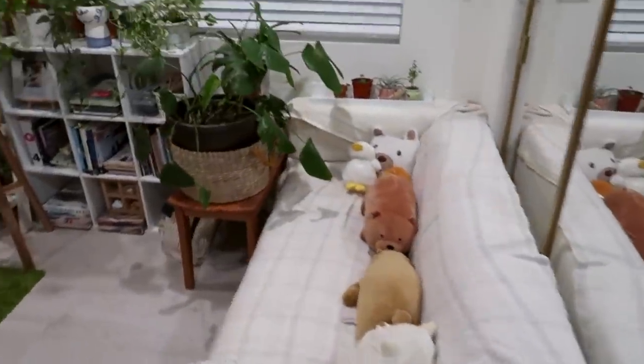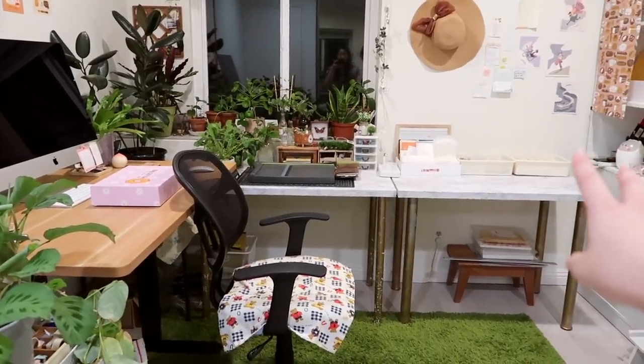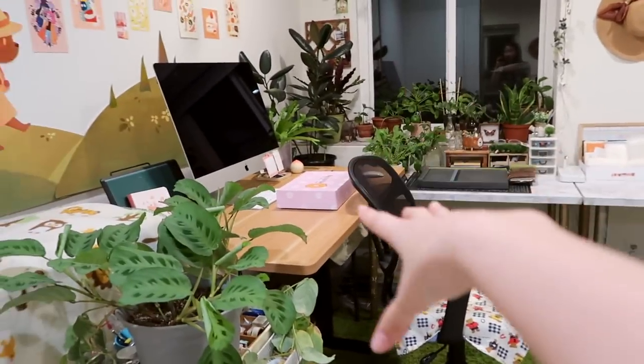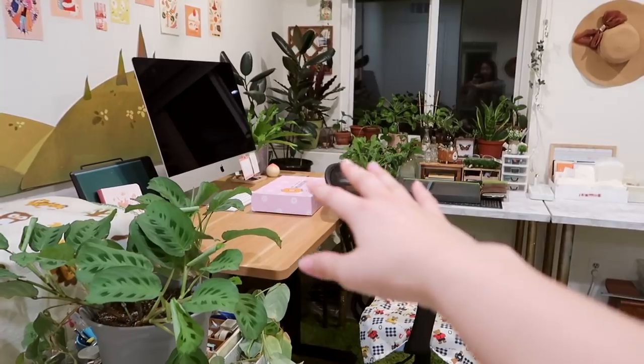So it took absolutely way longer than I thought it would to rearrange my room. But here it is. This is my new room. So the main difference is I added my old desk in, so now that I have more room for packaging, and this will be my main computer desk.